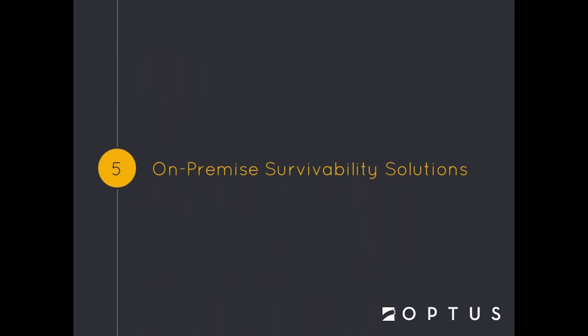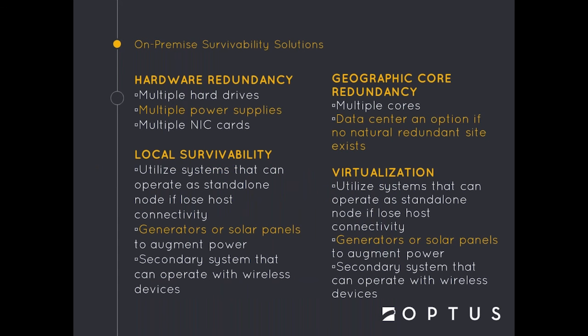So the last thing is really the on-premise survivability solutions, and these are some of the things I talked about before, like hardware redundancy with multiple NIC cards and multiple power supplies and hard drives. We all hear about RAID controllers and things like that. So make sure that your critical systems have this hardware redundancy, because that's very important as well. You don't want one hard drive to cause a failure for all of your systems. And again, you don't want your NIC cards connected to the same Ethernet switch, or your power supplies connected to the same electrical circuit. But making sure you've got hardware redundancy where that makes sense is a great idea.